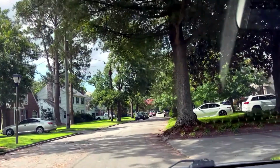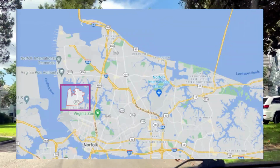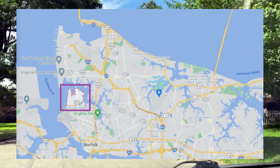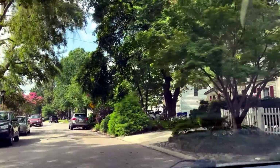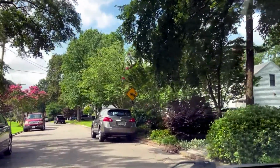So Larchmont is located on the western side of Norfolk along the Elizabeth and Lafayette rivers. As we go through the video, I'll also be giving time references of where Larchmont is compared to other places, just so you get an idea of how close or how far it is to some other pretty major spots in the Norfolk area.